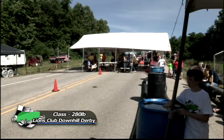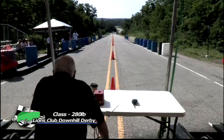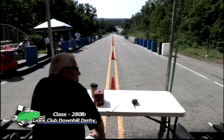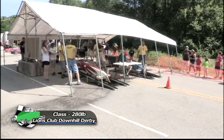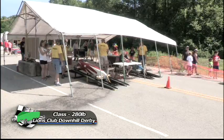Yeah, this is a lot of work. They put in a lot of time, their committee and all the folks and volunteers. They have to count off 850 feet and keep this safe for the kids. Again, this is for the kids, and safety is number one.